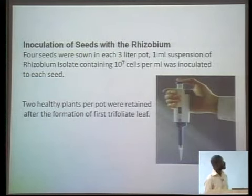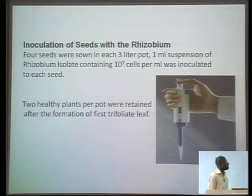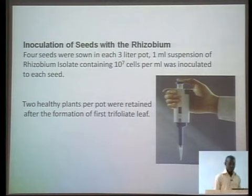4 seeds were sown in each 10-liter pot, and 1 ml suspension of rhizobium isolate containing 10^7 cells was inoculated to each seed. And then later, 2 healthy plants per pot were retained after the formation of the first trifoliate leaf.